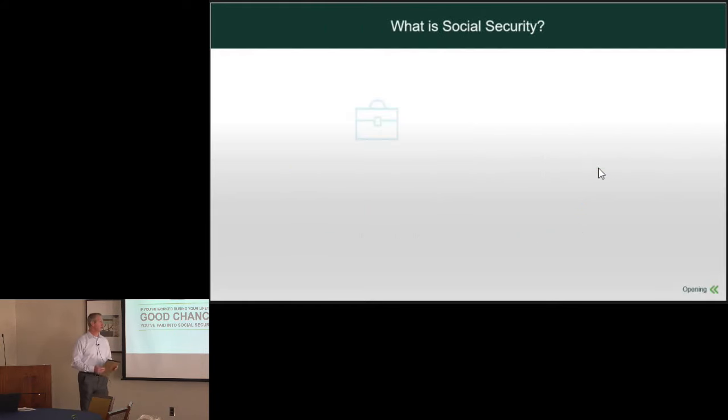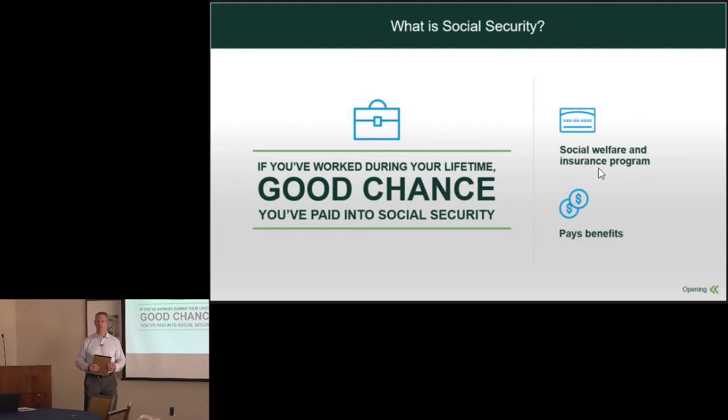So what is Social Security? Social Security is basically a social welfare program. And it helps give you money in retirement, typically for the average person, when you become too old to still work. So basically, everybody pays into the program. The benefits are paid out age 62 or over. And they pay to the retired worker, they pay the disabled workers, and they also pay the spouses of the workers.